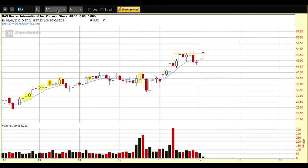We're looking at the 5-year monthly chart. You can see that overall Baxter International is in a beautiful uptrend. It spent years consolidating down in this area and then broke through. Looks to be consolidating in this area as well. We are right in this area where, should it break through, sky's blue. It's never been higher. There's no overhead resistance. That's a really good situation.